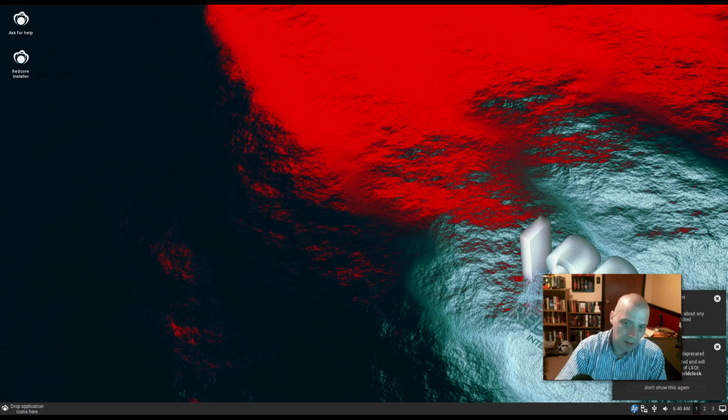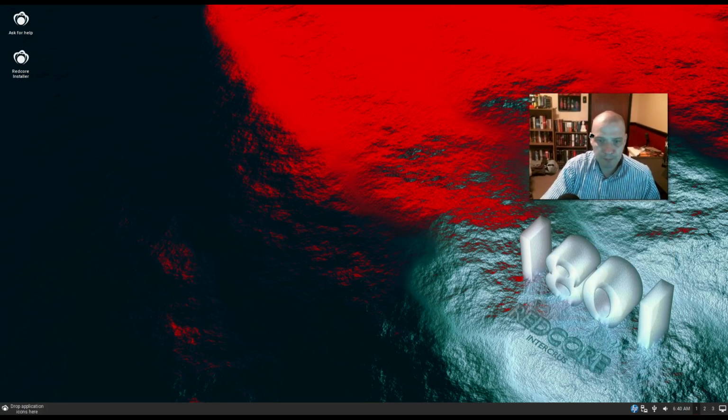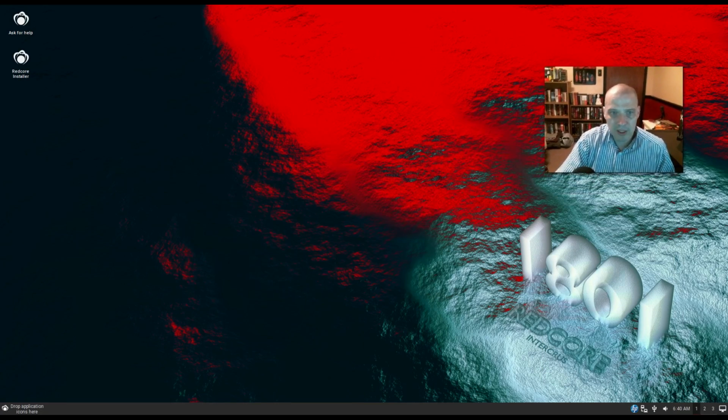Again, this will be the LXQt desktop. Looks like the VirtualBox guest editions work inside the live desktop environment. That's very nice. Get rid of some of these notifications. A little bit different artwork, a little bit different theme than the last time I viewed Redcore. Pretty nice. Still a kind of red, kind of bright background, but for theming, it's not bad.